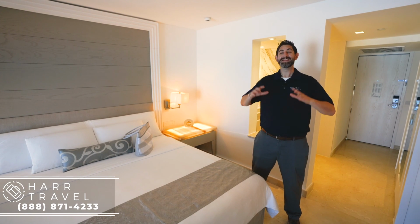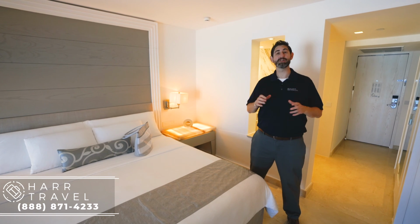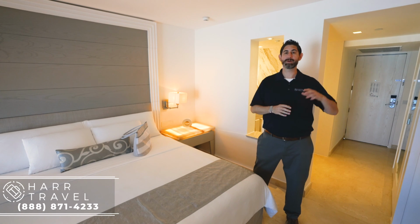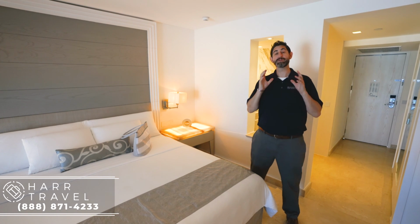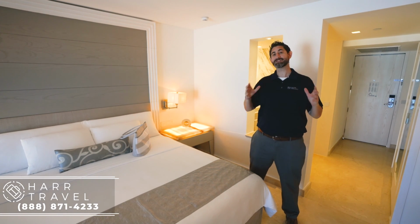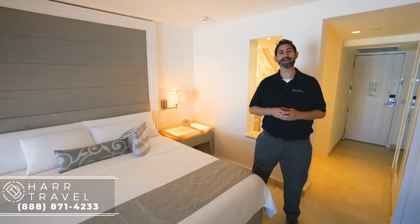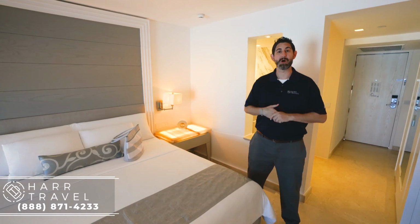Resort Cancun. This is one of our all-time favorites, and currently we're in a honeymoon suite oceanfront. This is a perfect resort to celebrate a honeymoon or an anniversary, and if you do celebrate your honeymoon here, you get some extra amenities that you get to keep, and then of course some extras that you take advantage of on site as well. But let me show you what this room is all about.